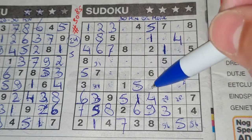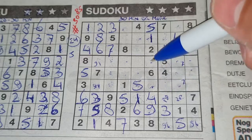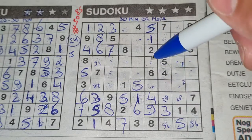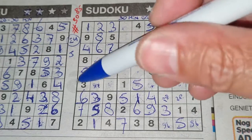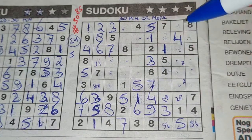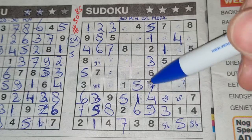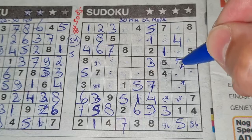How about those two missing numbers in this column? 3 and the 7 are missing. We see here 3, no 3 there, 3 should be here, and the 7 goes there. I've marked those two boxes with the 7. Now we have a 7 there, so this box can't be 7 anymore. That box would be a 7.